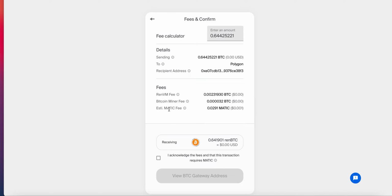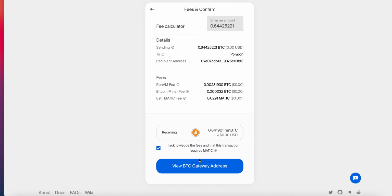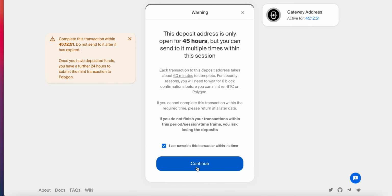Basically there are three processes. Ren VM will show you a gateway address, you send money there, and once they receive it, after 6 confirmations, you need to do one more transaction for the Matic fee, just to mint on the Matic network. So you'll be receiving whatever you send minus these fees. So I acknowledge the fees, and that the transaction requires Matic. Of course it requires viewing the BTC gateway address.